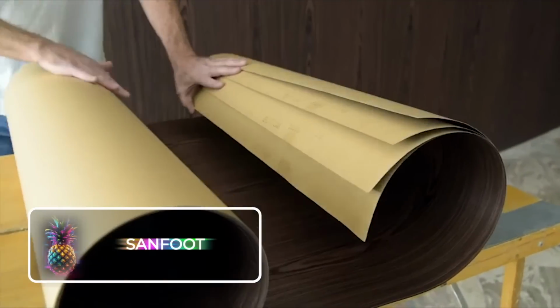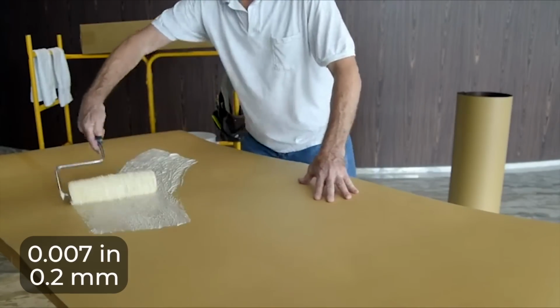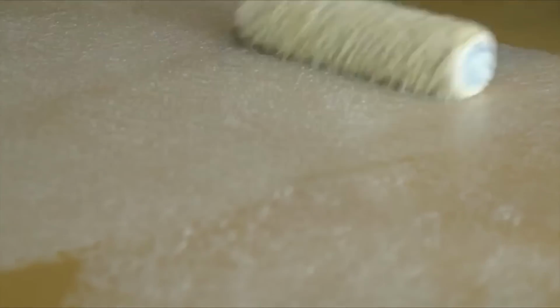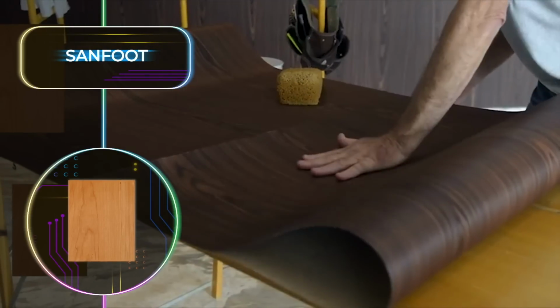SanFoot. Hakkasan, a Japanese company, made headlines by slicing veneer down to an astonishingly thin 0.007 inches or 0.2 millimeters. But they didn't stop at breaking records. Instead, they went on to create SanFoot, a unique and eye-catching veneered wallpaper. SanFoot is a game changer when it comes to veneered wallpaper.